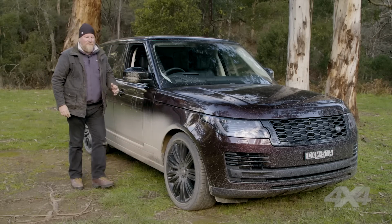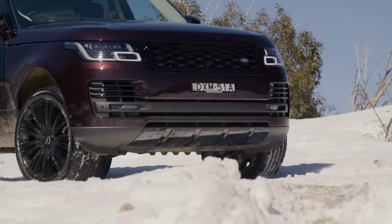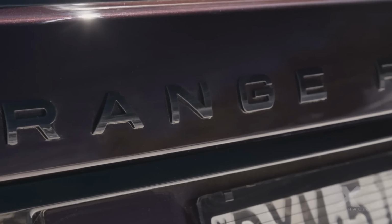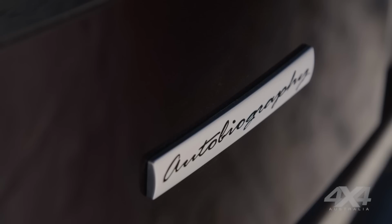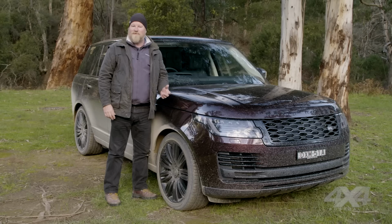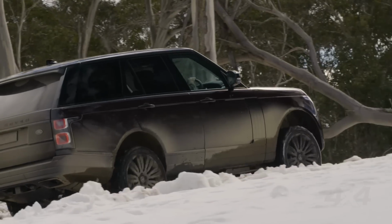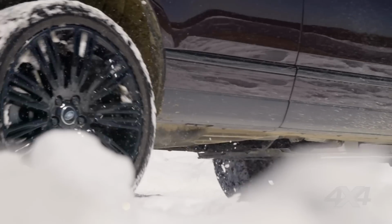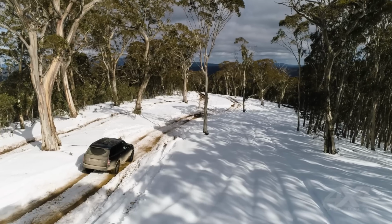Range Rover sure has come a long way, and it's more than 4 decades on the market. This thing, there's not much else like it. Nothing else can match it in its level of on and off-road performance and the luxury and comfort that it carries. Sure, there's new vehicles like the Rolls-Royce Cullinan and the Bentley Bentayga out there on the market, but neither of those can match one of these off-road. Even with these big 22-inch wheels on it, it still goes just about most of the places someone with this sort of car would want to go.